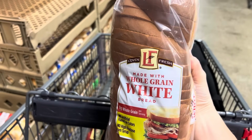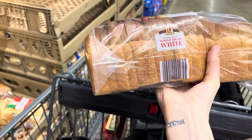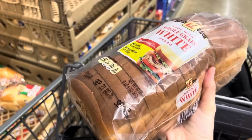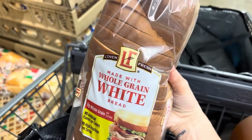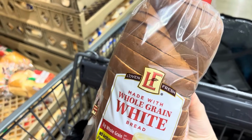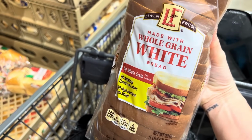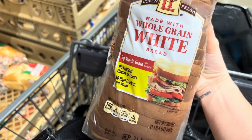I don't usually buy bread at Aldi because I find it to be kind of on the drier side and more holey, I guess is the word. It's just an odd texture to us. So I don't typically buy that, but this one is a different one. This is like the next step up, made with whole grain white bread, and it's $1.99.